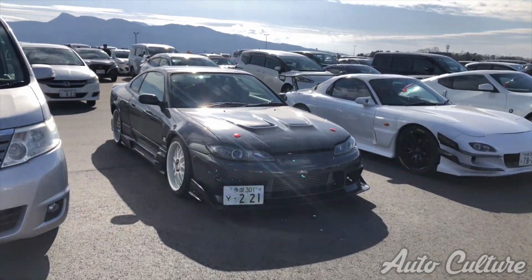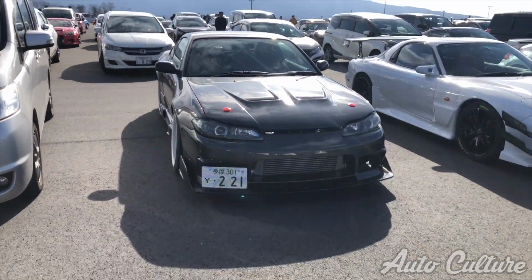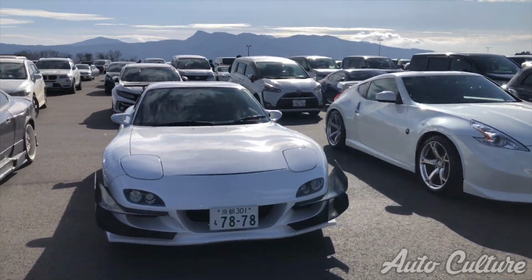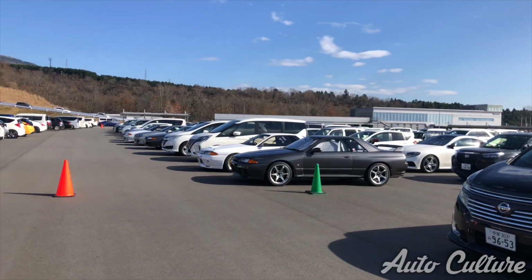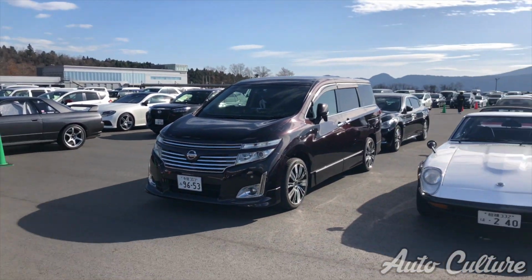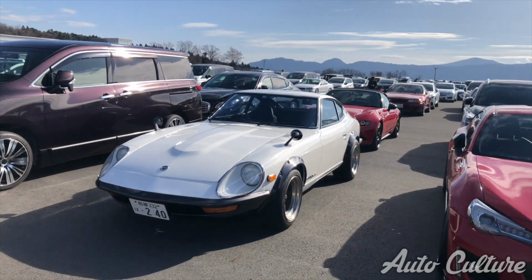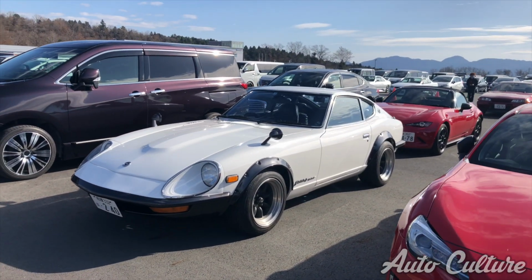And immediately a couple nice cars. This is a really cool S15 Y number from an American base, and then an RX-7. Very nice. There's obviously a huge amount of Skyline GTRs, and then there's this beauty, a Datsun 240Z. That looks really nice, super clean.